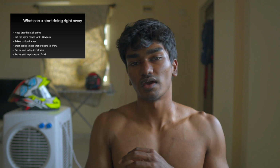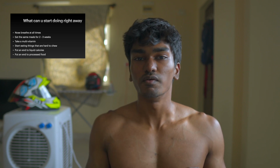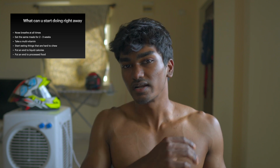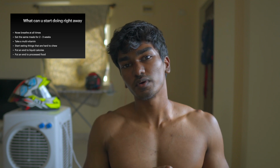Okay, put an end to processed food, even if the calories are within your macros, even if everything else is intact. So the problem with processed foods is again sodium. It can be less in calories, it can be fitting inside your macros, but because its sodium is a sudden spike from your rather low sodium diet that you have otherwise, it is going to cause a very puffy face in the subsequent days. Okay, so these are the takeaways I want you guys to start with.